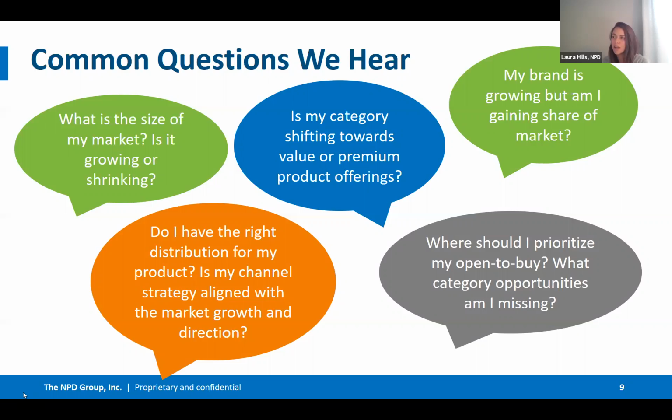I can see that in my sell-in numbers, and I hear good feedback, but am I gaining share of the market? So if I'm growing, what are my competitors doing? Am I not growing as fast, or am I outpacing the market? So am I gaining share, or am I losing it based on what the market's doing? And then lastly, where to prioritize your open to buy.